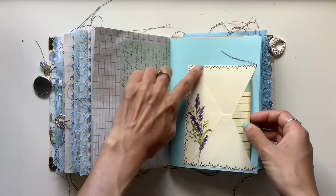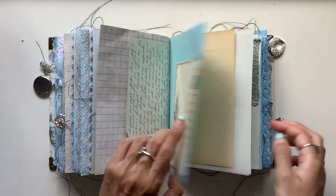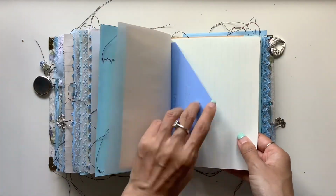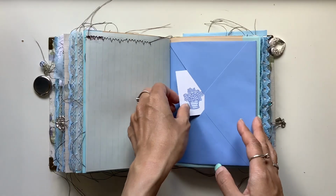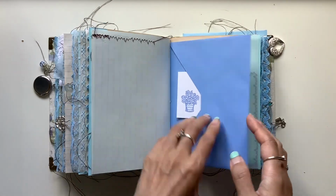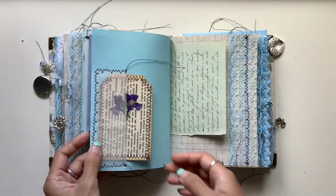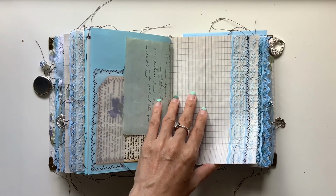And this one also has a cute little side envelope pocket that I decorated with a sticker. And we've got an envelope flap there, and that same beautiful vintage blue lace fabric. Got a journal cutting there, another one that I was hoarding and keeping for me, but finally parting with it. I love these vellum pockets so you can see what's inside.